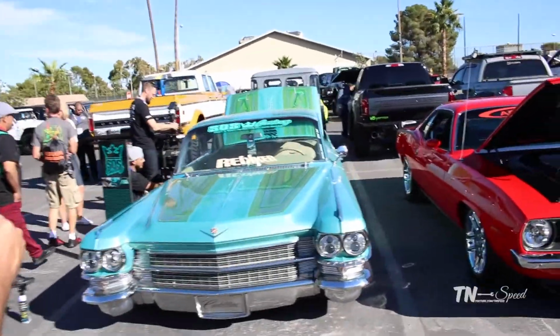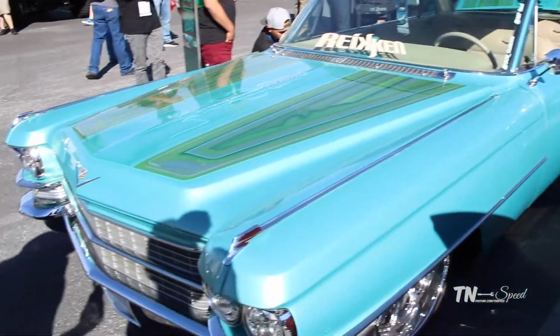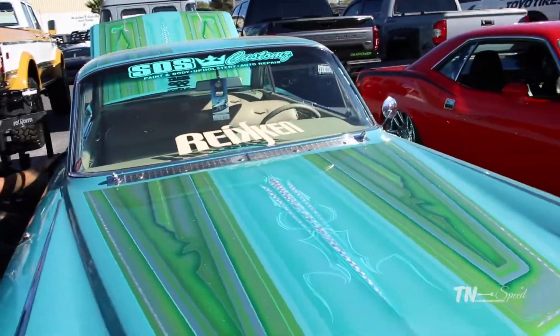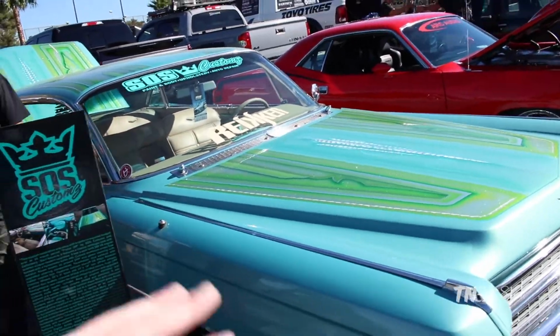Now that's something serious. That should have been in the show. It should have been inside. Yeah, that's got a serious paint job on it. I don't know how well you can see that in this camera, but all the little metallic flakes and everything, every layer has metallic flakes that match the layer. It's really nice.